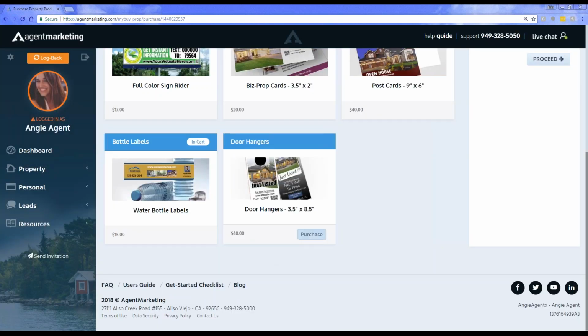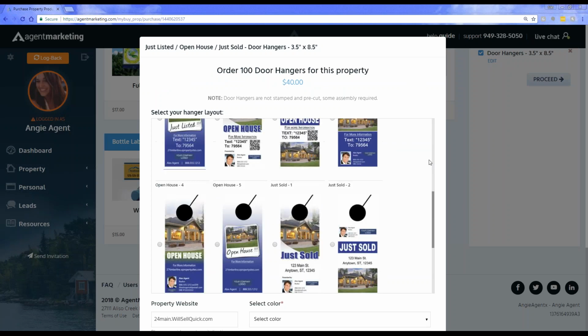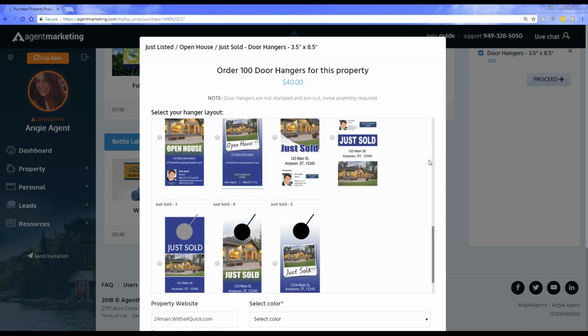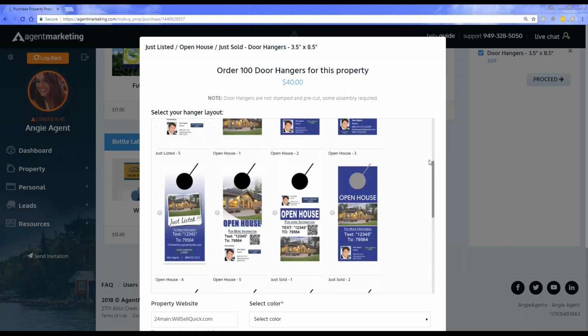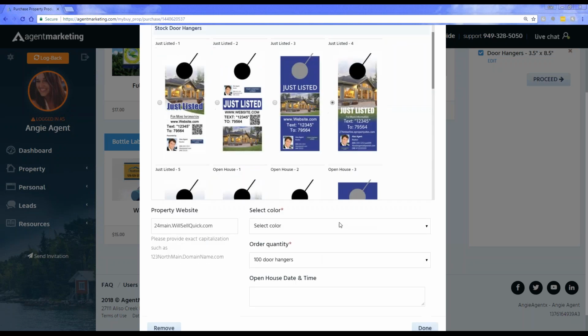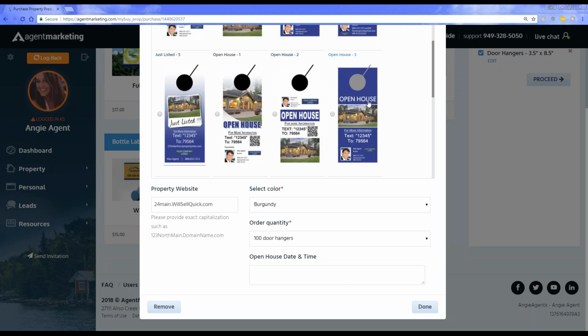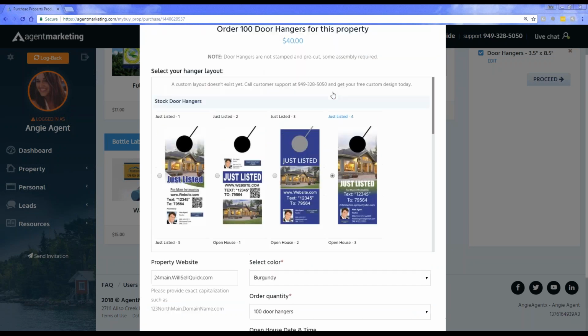And then last but not least, in here we have the property specific door hangers. So with this, we provide you with just listed, open house, and just sold. So you have a bunch of different options to choose from on these. So you can do, I believe, yeah, there's 5 different options. With the different choices you choose, you would go through and choose your option. And then again, it's going to take you to where you can select your color. So if you have a property specific color or a specific color you want to use for these door hangers, you can choose to add these. And then for the open house dates and times, again, you can add those in if you choose one of these open house times. So this is a really good option. These are going to be the door hangers.